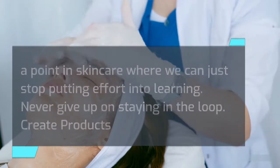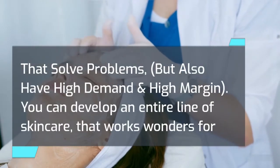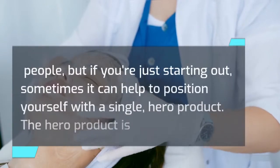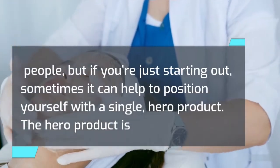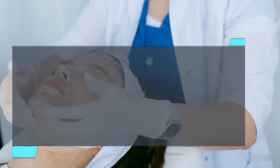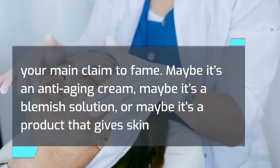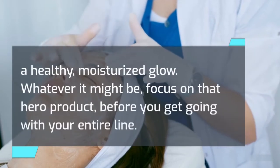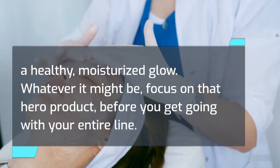Create products that solve problems, but also have high demand and high margin. You can develop an entire line of skincare that works wonders for people, but if you're just starting out, sometimes it can help to position yourself with a single, hero product. The hero product is your main claim to fame. Maybe it's an anti-aging cream, maybe it's a blemish solution, or maybe it's a product that gives skin a healthy, moisturized glow. Whatever it might be, focus on that hero product before you get going with your entire line.